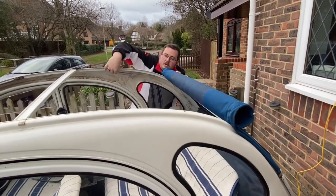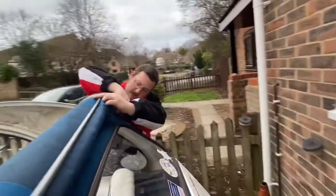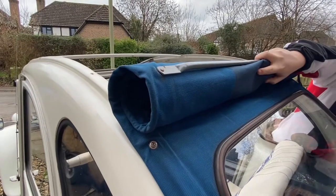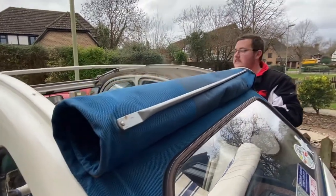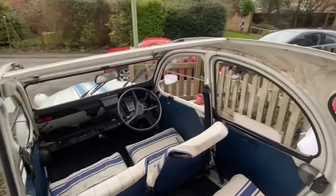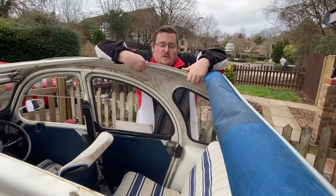And then on this side, little clip, which goes over the back there, and the same on the other side, and pops in there. Now if you look on this side, there's the popper there, and this holds your roof in place. Okay, so now we're going to put it back together. And popper in there. Now everything's a bit cold, so it's all a bit stiff.